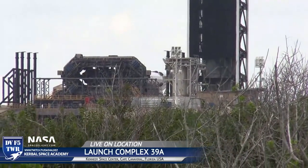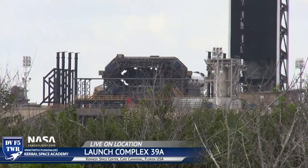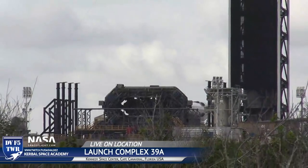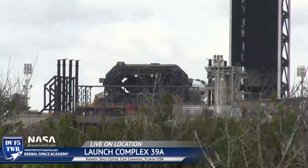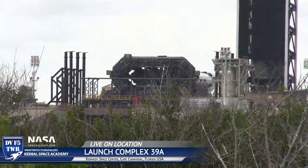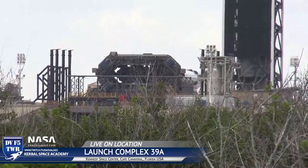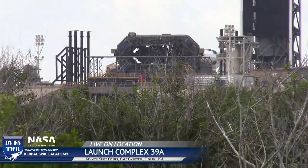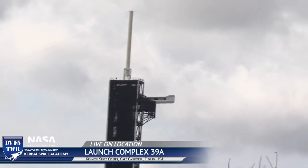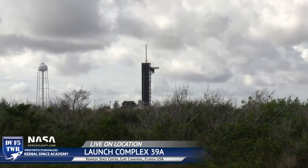Let's see here. Does this mean there'll be the highest peak heating for the central core because it's going so far downrange? It's a good question. We definitely know the heating profiles will be slightly different, but I'm not sure we have confirmation if it's going to be the hottest or toastiest re-entry. Right. Because that last GTO flight that they did with Nusantara was pretty hot on the re-entry.